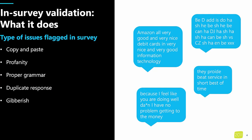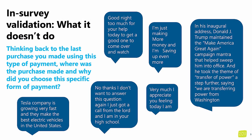In-survey validation will typically flag the obvious issues like profanity, gibberish, cutting and pasting, really bad grammar. You have some examples here, and these participants were not even allowed to continue with the main questionnaire. Our biggest challenge lies with respondents who don't make these obvious mistakes but still provide invalid open-ended responses because they fail to address the actual question. So here, for example, we're asking about a type of payment and we get answers back about Tesla and even Donald Trump. So these answers are completely out of context, yet they were not caught in the survey.